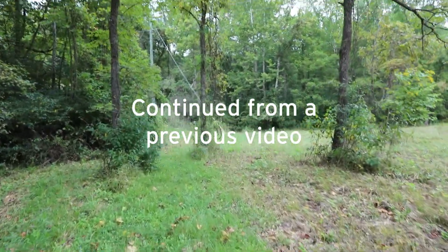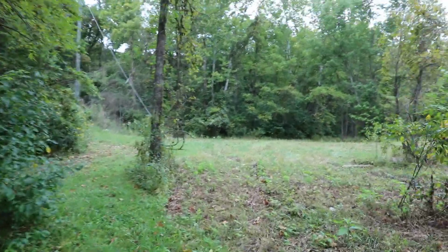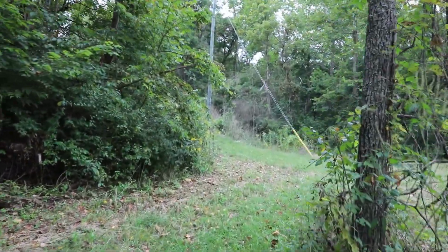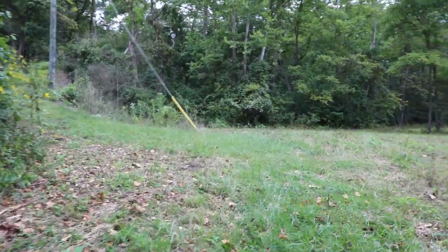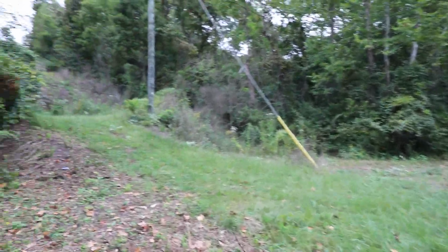Alrighty, well, I'm finally here. It's the moment we've all been waiting for. I'm in Cooper Hollow Wildlife Area in Jackson County. And as soon as I turn the corner here, you're going to see Madison Furnace. This is one of two furnaces I'm going to stop at.